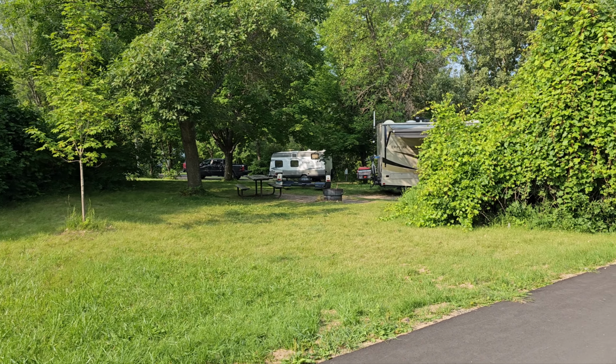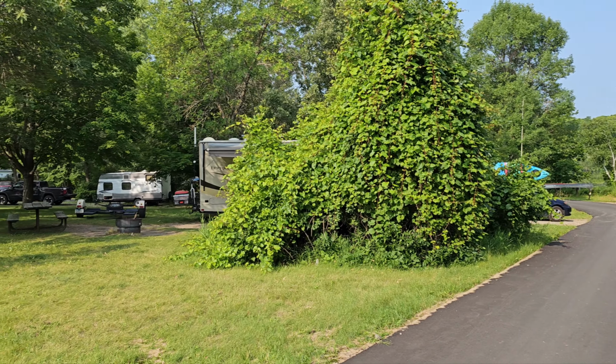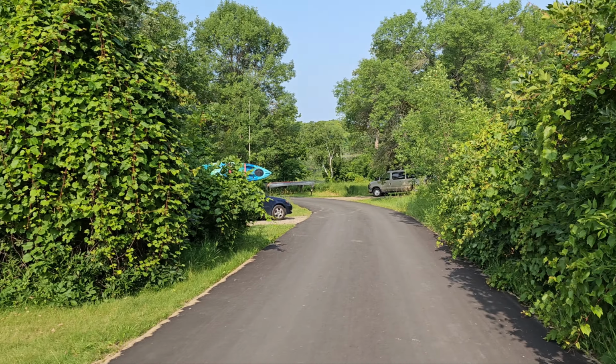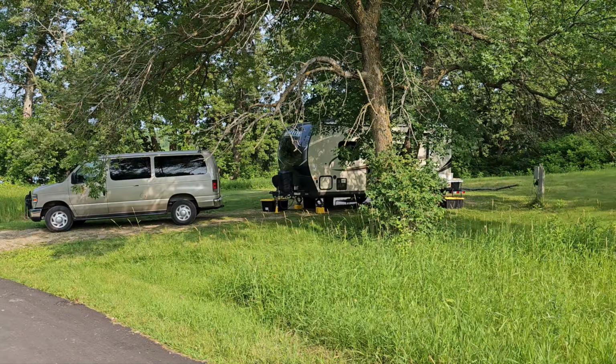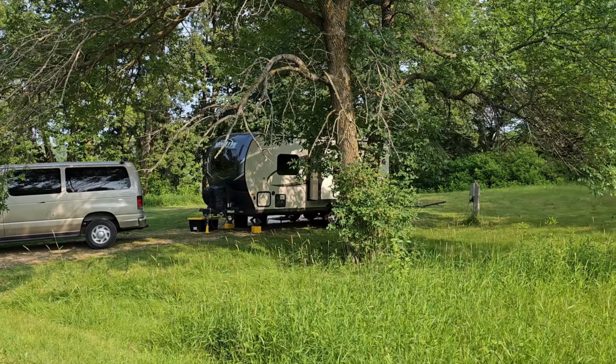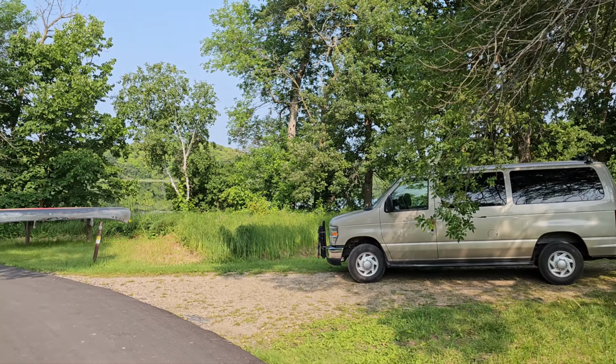You can see all these campsites are just huge. They can fit some big vehicles. We can get our boats and campers in here. Coming back around the other side here down this grass lake in front of us. Yeah, this here might be a site I might want to reserve for next year. Right on the lake and nice and big.